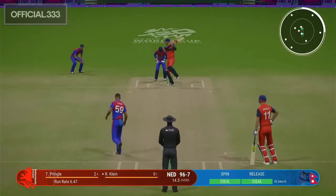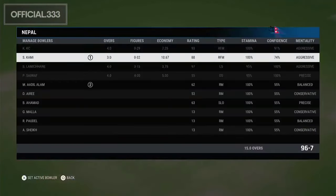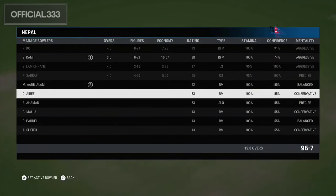Really wound up for that. Ball seemed to come onto the bat quicker than he thought. Nepal has gone up for something here. Umpire looks a bit confused as to what they're appealing for. This bowler knows how to give the ball an almighty tweak. Let's see how they go.